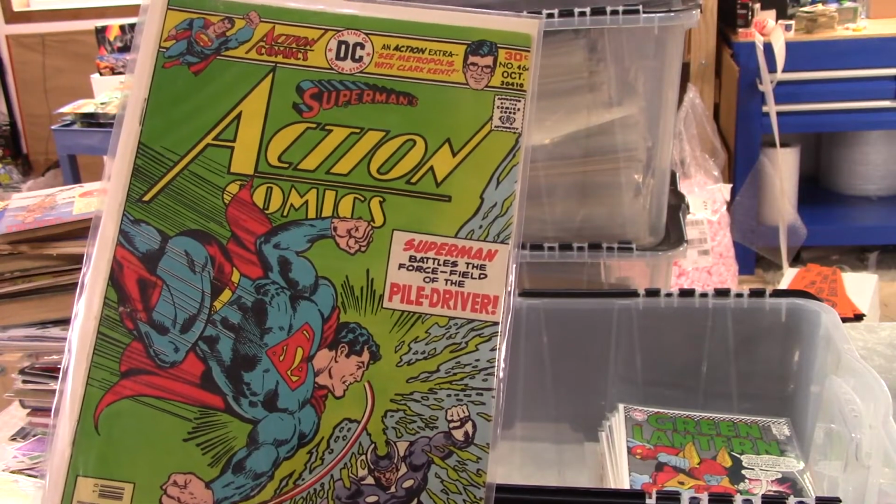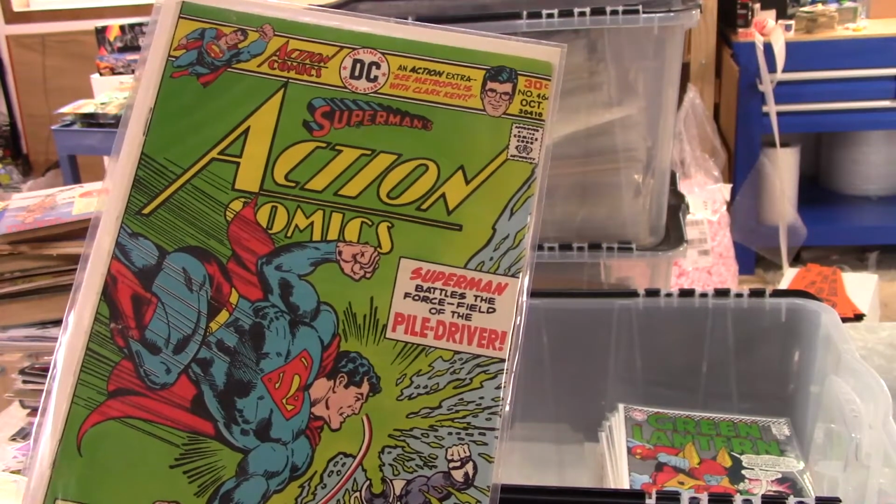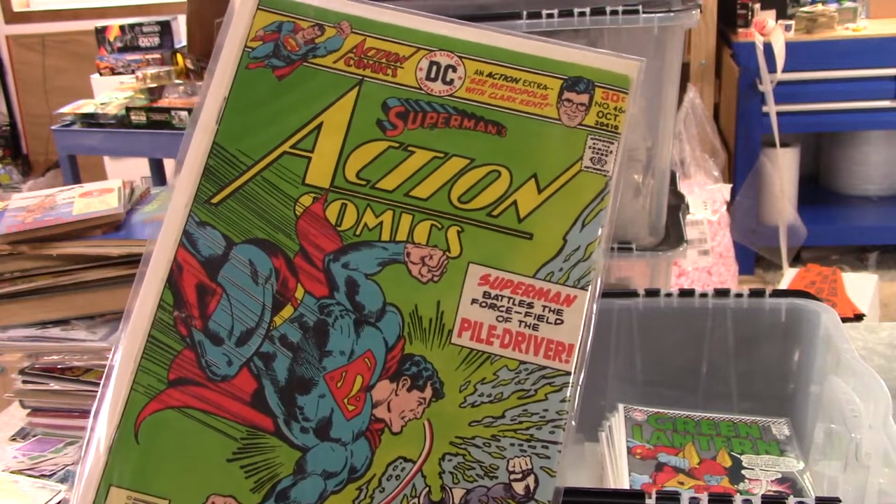So that's it for tub number 2 on the Silver Age collection. Got 2 more tubs left.